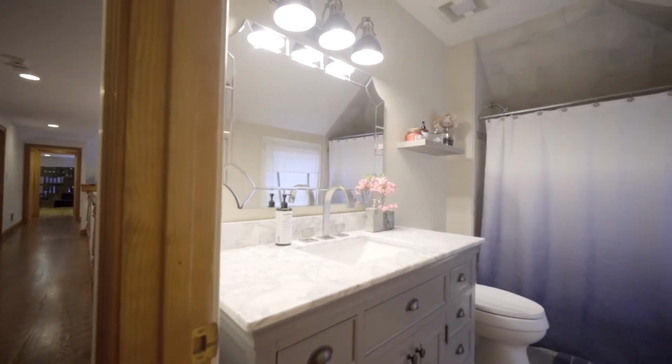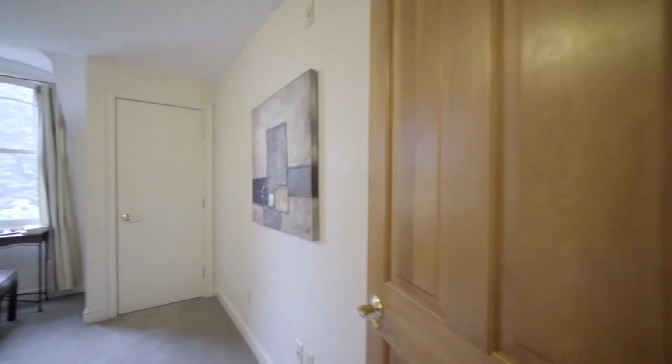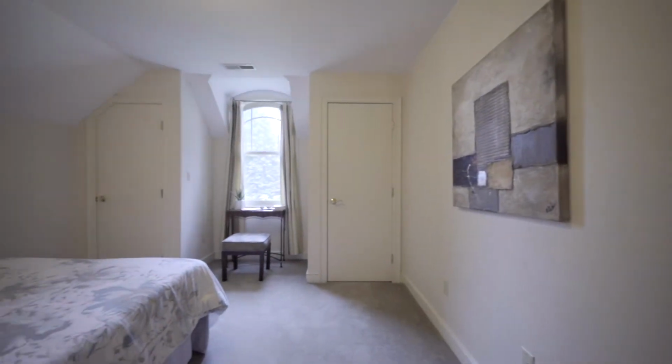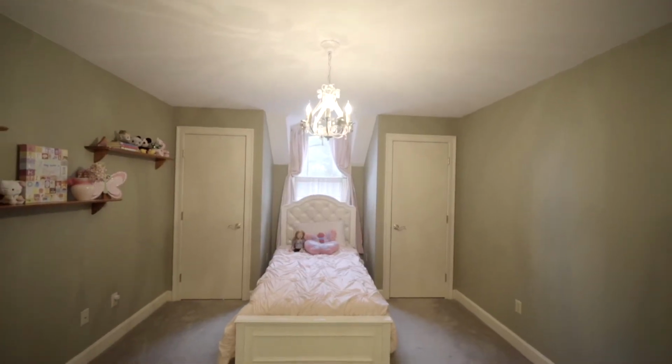Heading to the second level, there are three bedrooms each with ample closet space, and they share one full bathroom, and the third bedroom comes with a fully updated attached bath that also has hallway access.